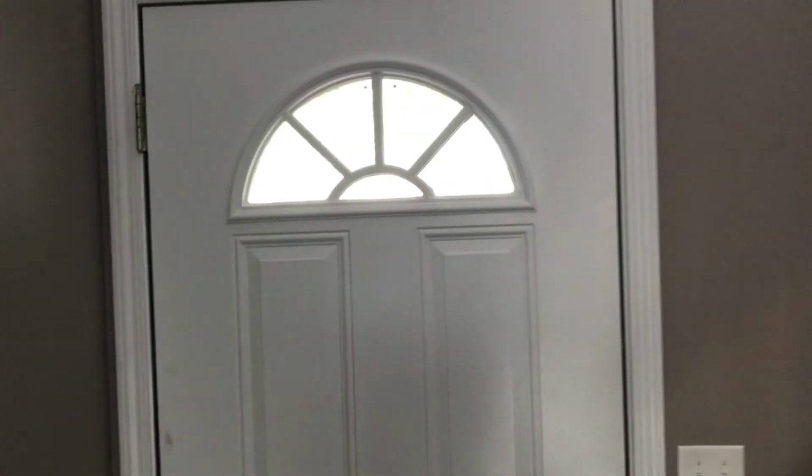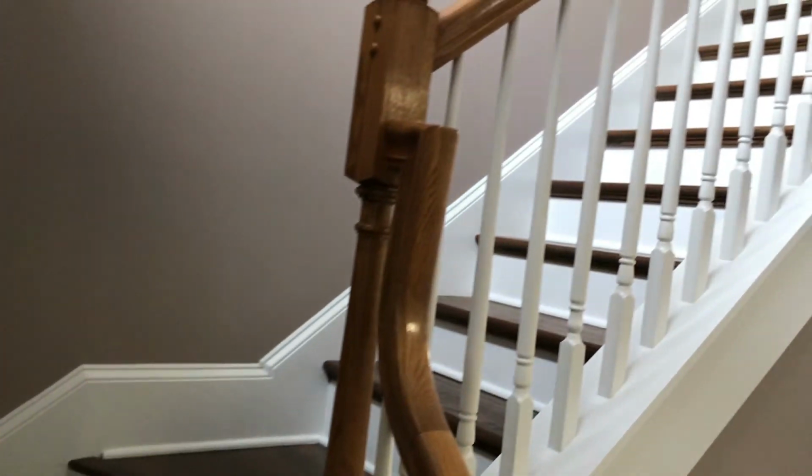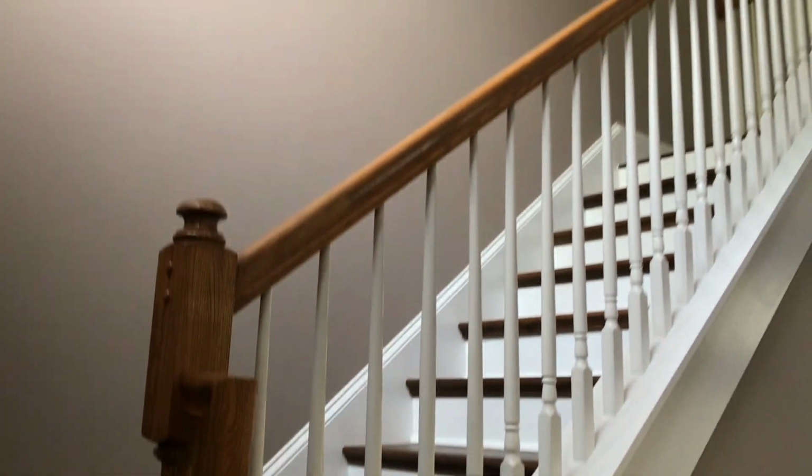But this is my front door. I'm so excited, guys. I'm so glad it has a window. My last place, my door didn't have a window. And then this is going up my stairs to the 2nd floor. Very high ceilings, as you can see.